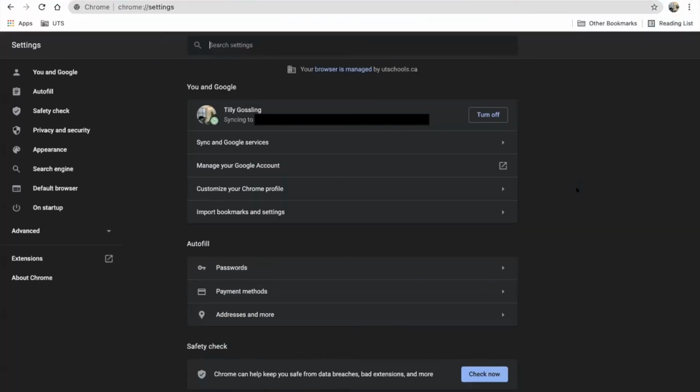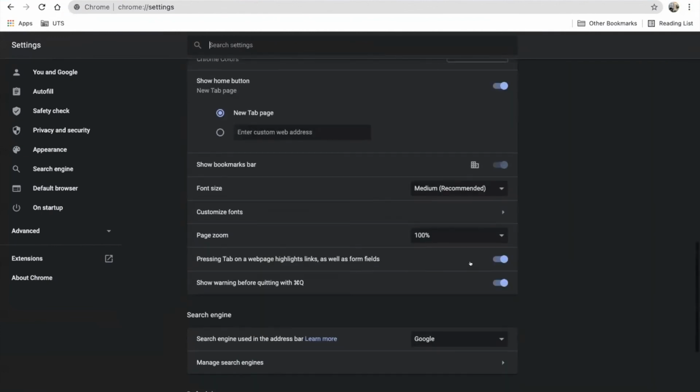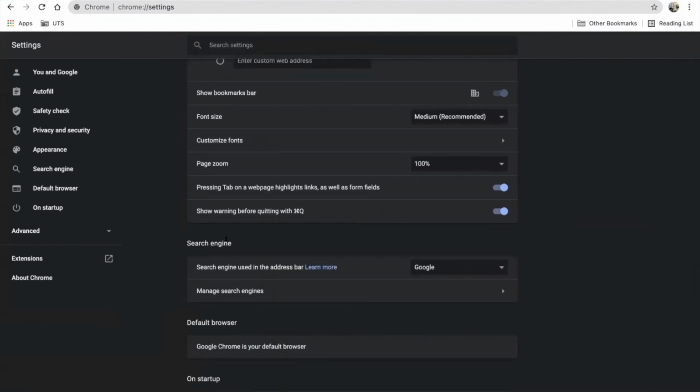And in settings, you're going to want to scroll down all the way until you find a section that says search engine. And to switch your default search engine, you can see this first line. And right now I'm on Google, but if you click on the space, a drop-down menu will come up and you can choose which search engine you would like to use. So you can choose from Google, Bing, Yahoo, DuckDuckGo, and Ecosia.